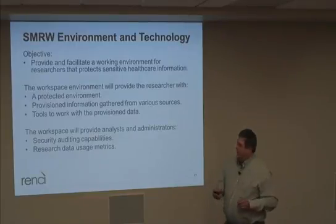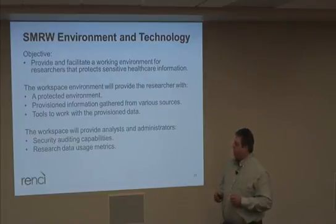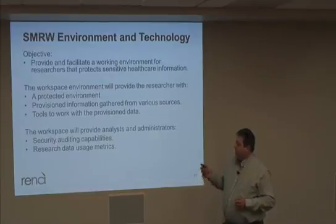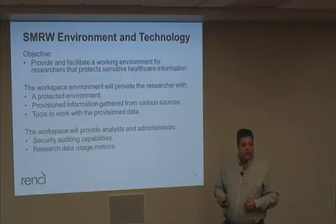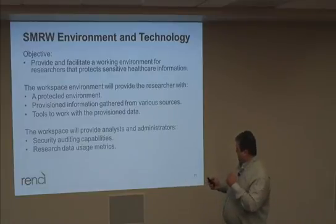In addition, it's very important that we provide the right sort of analysis on this data so we know where it's going and where it's been. So we're going to provide security auditing capabilities, so if a policy was violated, we know who did it, what caused the security violation, and how to follow back and find out exactly what happened. We also want to track how this data is being used by the researchers, so we will gather research data usage metrics: who has logged into this virtual environment to do their research activity, and reporting.